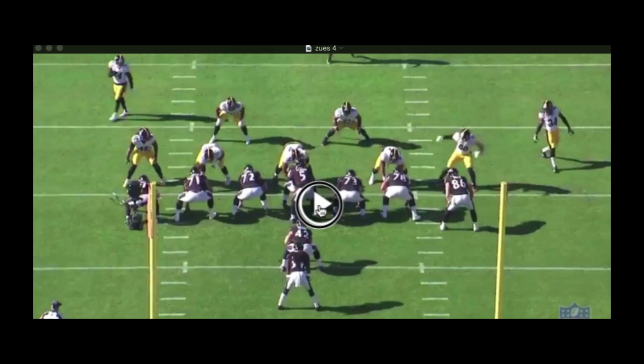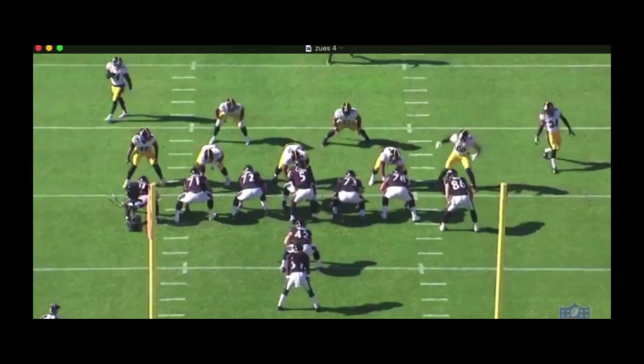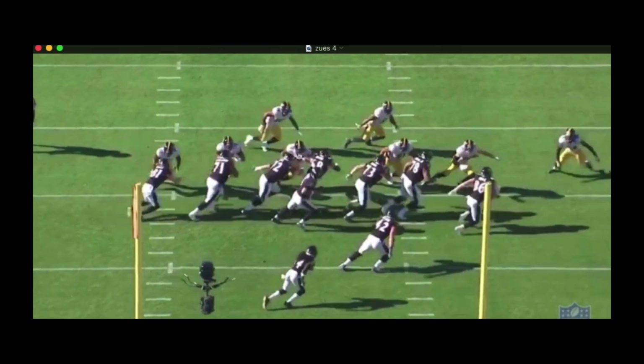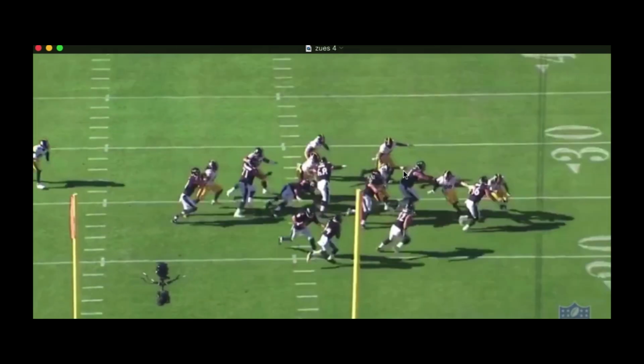This is a stretch to the right. You see here, he's already beat because he's not as fast. You would like for him to at least get half of this man's body and give Collins a lane to run, but he doesn't. He gets beat. Now they're getting pressure. The key to stopping any run play is penetration, whether it be from the nose tackle, the 3 tech, the 1 tech, the 5. Penetration will stop any run play.